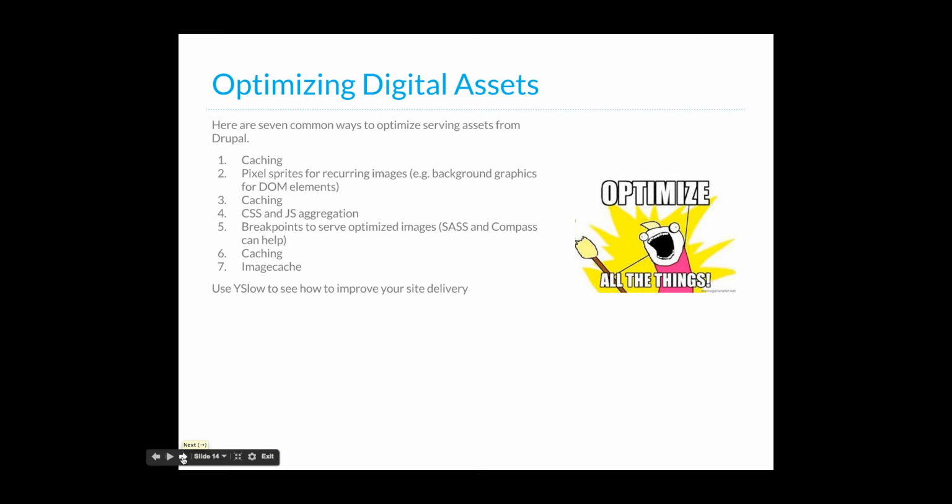Lastly, I like to use YSlow to see how to improve my site delivery and performance. One thing that YSlow will do is it might tell you you are asking for too many images. That's solved by the pixel sprites. There's a lot of other examples. Once again, these aren't going to be the focus of our webinar, but these are all terms that you should be familiar with and get your site running as fast as it can, even before turning to external resources.